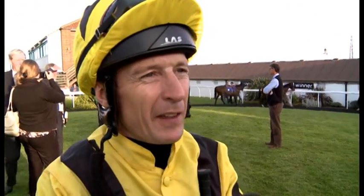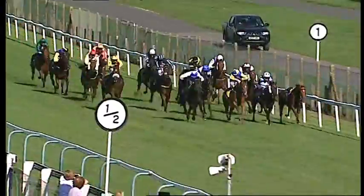If you can get one travelling down the hill and get to the bottom of the hill still travelling, they tend to come back up it nice.